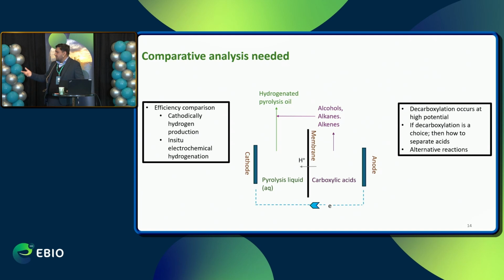So what else is needed? Now we got decarboxylation, but the problem with decarboxylation is that it occurs at high potential, and the cell potential is also very high when we do this paired electrolysis. So we need to find some other reaction which can occur at low potential so we can reduce the cell voltage. To give you an example, doing this electrooxidation of carboxylic acid at 100 milliamps per square centimeter, the cell voltage is around 8 volts, which is very high. So we need to look for alternative reactions that can be done at low overpotential, and that will get us the source of protons.